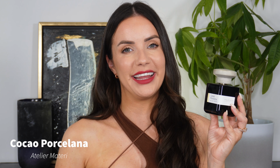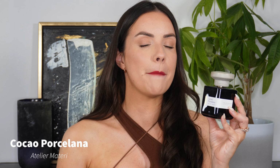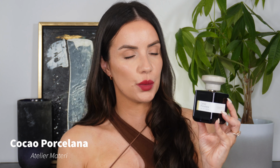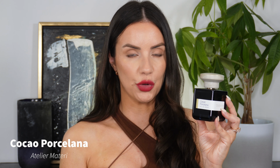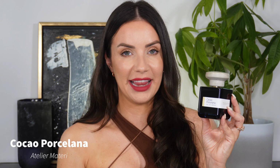The next fragrance is from Atelier Materi, and this is Cacao Porcelana. And this is, of course, another cacao fragrance, as the name suggests. But to me, this is more of a dry, almost powdery chocolate fragrance that goes in a little bit of a different direction from these other recommendations. It's not super sweet, although you do have a tonka bean in here too. It does have a white tobacco note, which really grounds this fragrance and stops it from being too cloying and too sickly. You have rum and immortelle at the top.